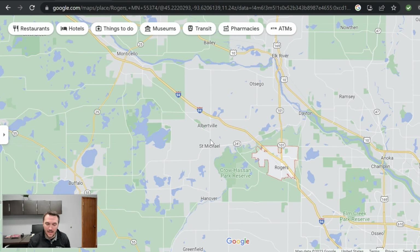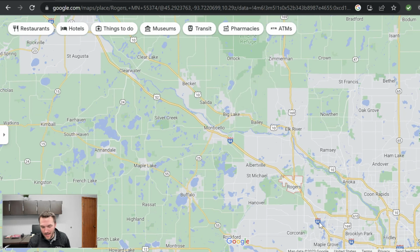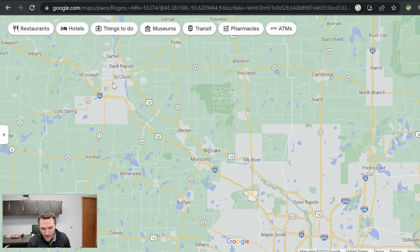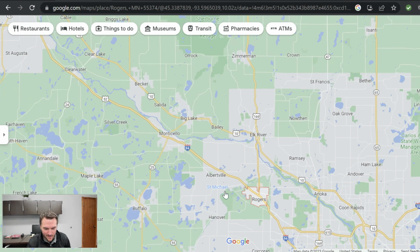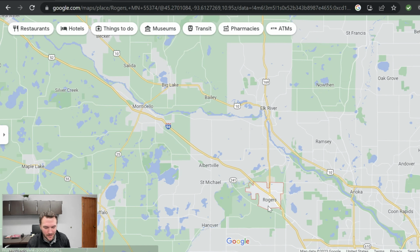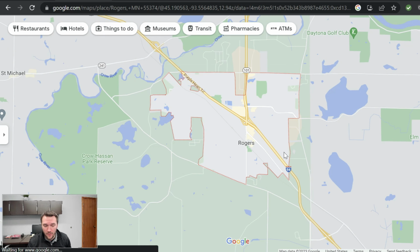As you start going out, St. Michael, Albertville, Otsego, a lot of new construction happening here. Some people predict, at some point in time, basically from Maple Grove all the way over to St. Cloud, this area on 94, they expect this to be one big city at some point in time with how much expansion they're doing. And it very well might happen. Time will tell. It might take 20 years to get there, but we're definitely seeing a lot of growth in this area right in here.